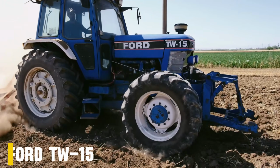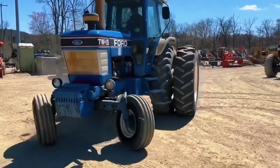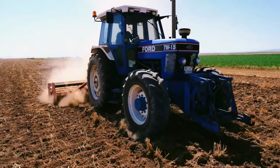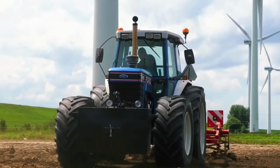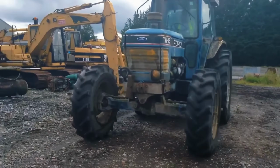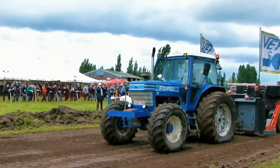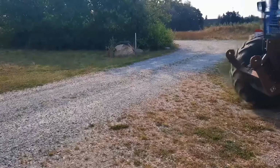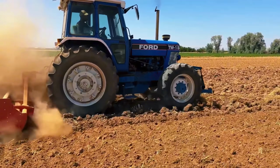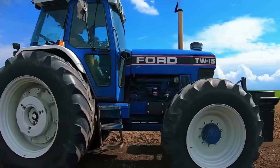Number 6. Ford TW15. If the TW10 broke the 100 horsepower barrier, the TW15 turned up the pressure. Produced from 1983 to 1989 as part of the second-generation TW series, the TW15 delivered the perfect balance of raw strength and refined efficiency, a true evolution of Ford's big iron dominance. Under the hood remained the legendary Ford 6.6 liters, 401 cubic inch, inline 6-cylinder diesel, but this time turbocharged. That single addition changed everything.